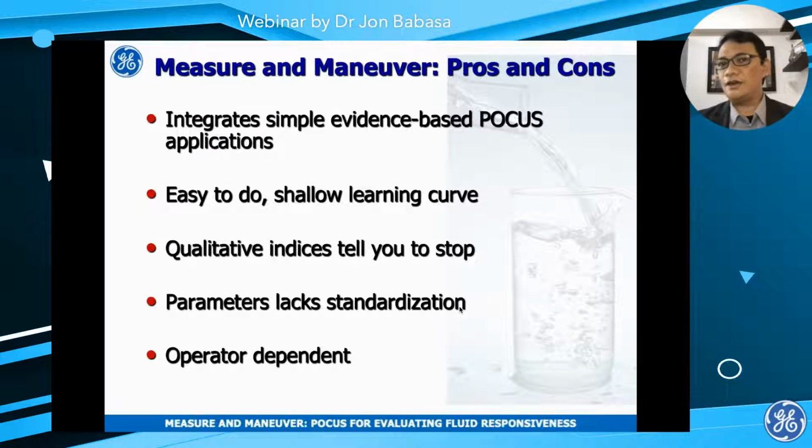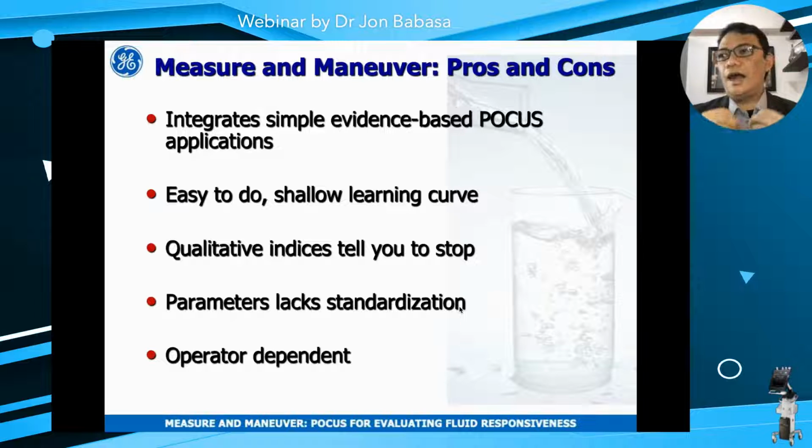So, pros and cons of this measure and maneuver. It integrates simple, evidence-based POCUS applications. They're easy to do and very simple to learn. You have qualitative indices, even visual clues, to tell you when to stop giving fluids. However, because of that, the parameters lack standardization. So your mileage may vary. Some will tolerate about 2 more B lines or a more distended IVC. So that's a problem with that.